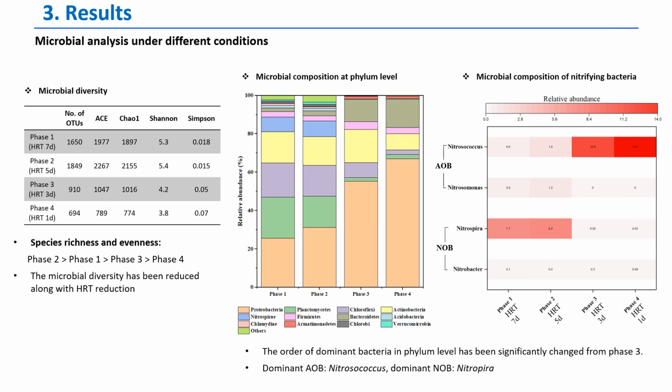We also conducted the microbial analysis of sludge samples from different HRT conditions, and the result showed the microbial diversity was reduced when the HRT reduced to 1 day in phase 4. The microbial composition at phylum level and genus level, especially the genera of AOB and NOB, showed significantly high AOB and inhibited NOB in phase 3 and 4, which caused the nitrite accumulation in the system.